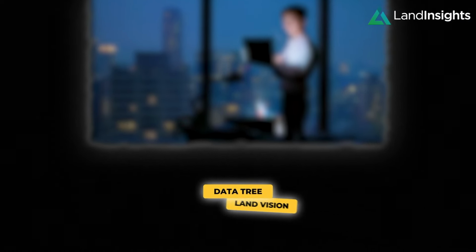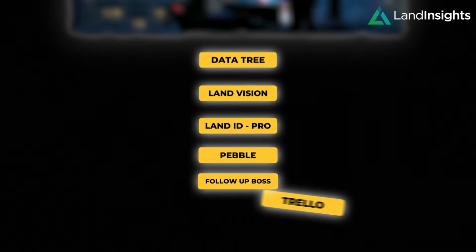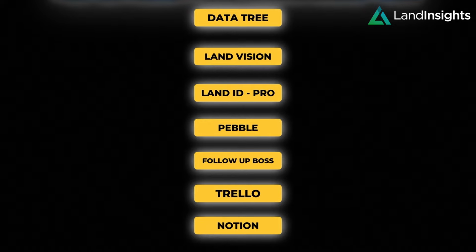But again, I still have this tool that has great data, has some really cool overlays and some really cool stuff that none of the other tools had, especially when it came to commercial stuff and developing, and it was awesome. But still, I'm left holding the bag with all of these other subscriptions. At one point in my business, I had Data Tree, I had LandVision, I had the pro version of LandID, I had Pebble, I had Follow Up Boss, I had Trello, I had Notion, I had all of these different tools.